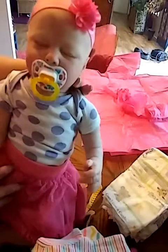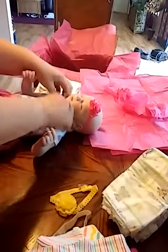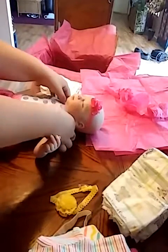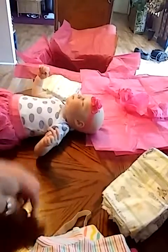Yeah, so personally, this is not one of my favorite kits. I do not think she's very cute at all, but, you know, to each his own. And if her new mommy adores her, I am so happy. It's all that matters.